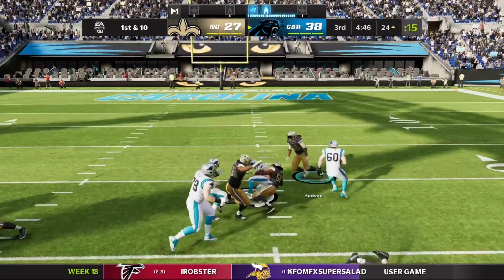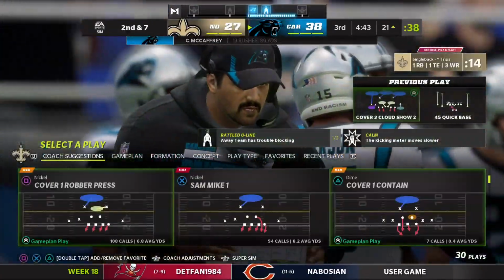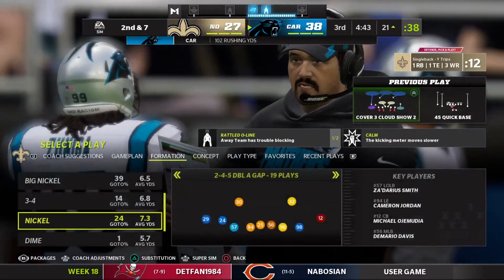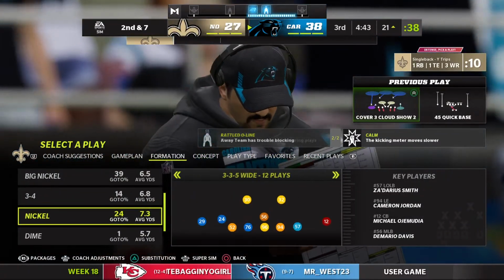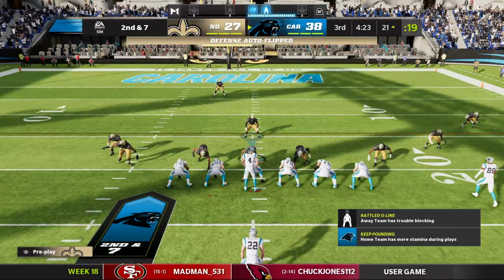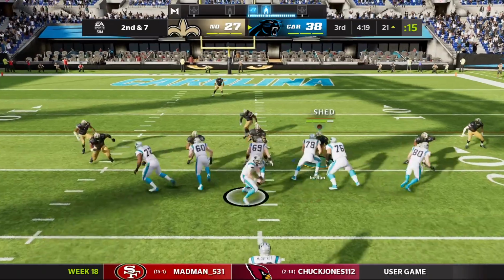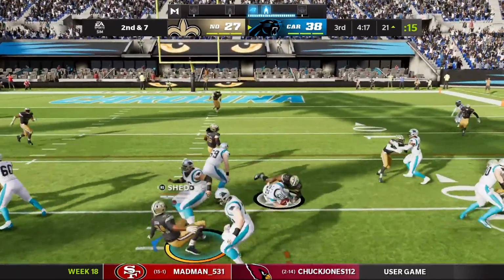Shotgun handoff now to McCaffrey. And he'll work this forward for about 3 at 2nd down. Well, that's just a pile of bodies there, and that's when you kind of find out who's a tough guy, right? Who can stand up and make a play. It was only a 3-yard run, but for both sides, they had to walk away from that feeling like, okay, I can stand up when the going gets tough in here.